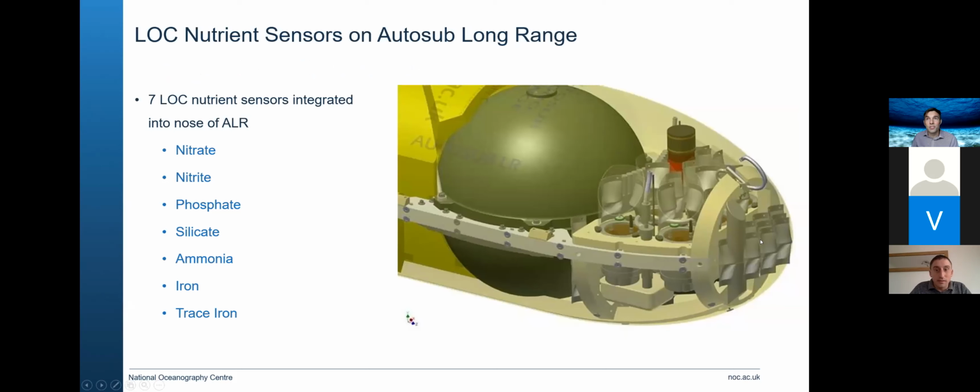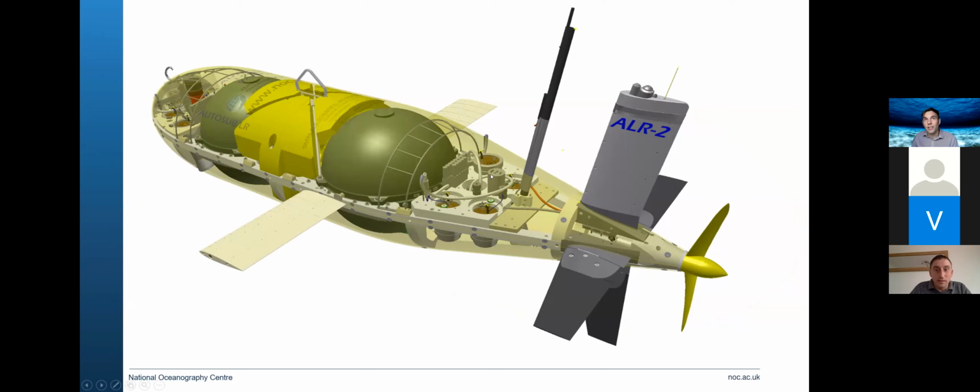And we've put seven of those devices into the front end of AutoSub Long Range. That's the nutrients. And here are the carbonate system parameters, including the pH sensor that we heard about earlier, all into the back of AutoSub Long Range, a long range autonomous underwater vehicle. But it doesn't have to be deployed like that. Here's Alex Beaton with one strapped to his back, going to deploy it in a much more low-tech scenario.